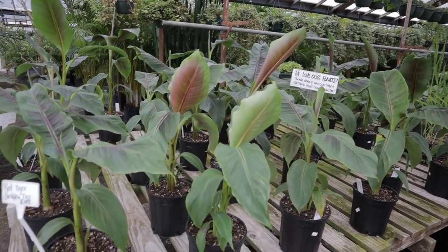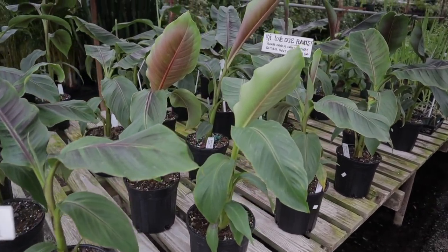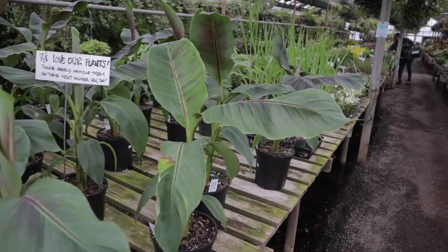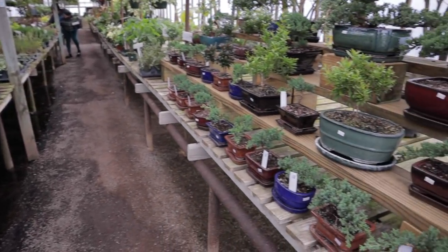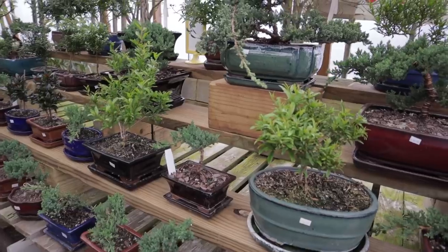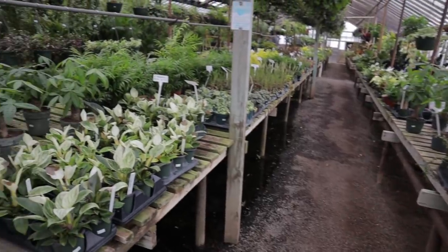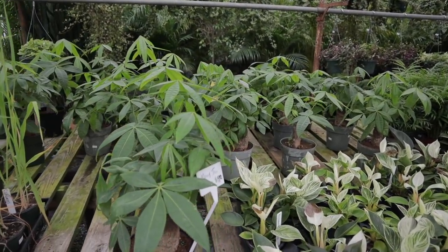So first up, they have cute little red tiger banana trees here. They are $14.95. Absolutely obsessed. They're so cute. I love some banana trees. Cute little bonsai here. They're about $25 up to about $45. Absolutely lovely. They do have some money trees. I'll be naming off prices as I see them.